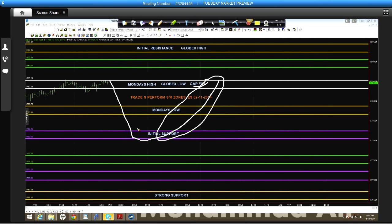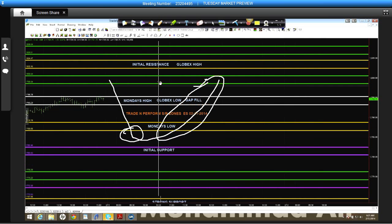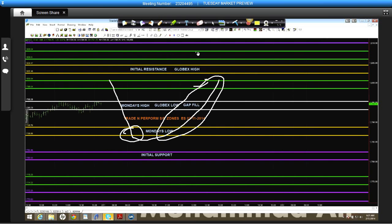So if you're going to trade the afternoon, be aware that this is certainly a potential. Don't get overly bearish at the lows. And by the same token, remembering and keeping in mind where we are in the larger picture, I would not get overly bullish in this area.